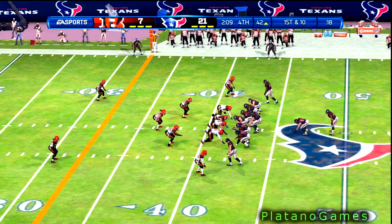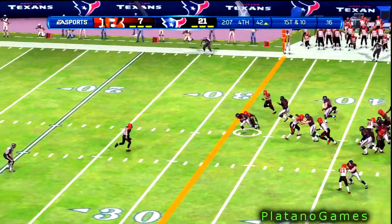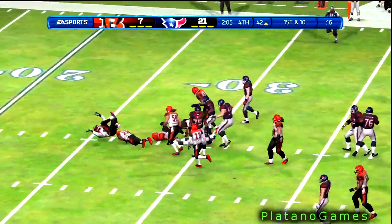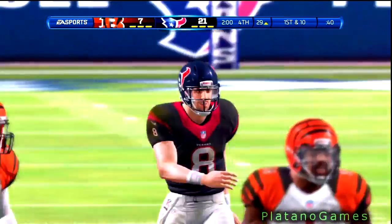They come to the line and it's first down. To the ground here. Stiff arm. Gains 13. When you see a long run like that, you know what it does? It just breaks the will of the defense.